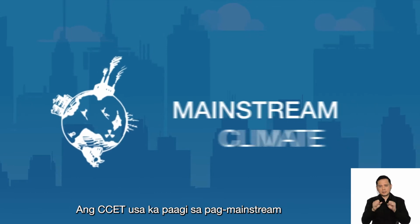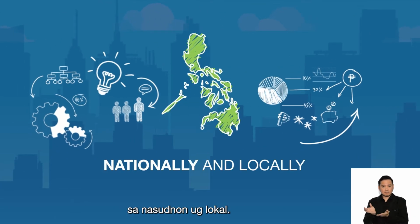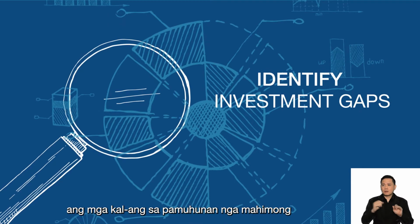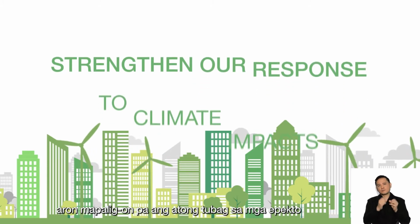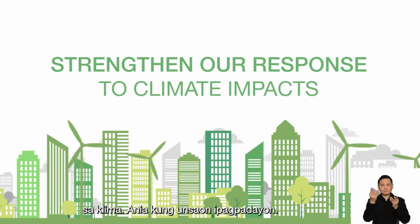CCET is a way to mainstream climate change in the government plans and budget, nationally and locally. It can also be a tool to identify investment gaps that can be funded through private and international climate finance mechanisms to further strengthen our response to climate impacts. Here's how to stay on track.